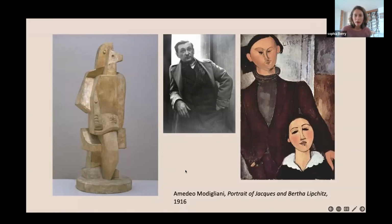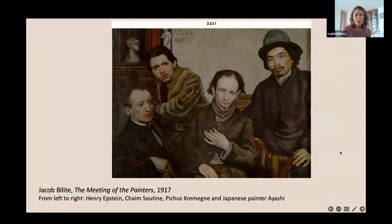If we move on, within this research, I discovered another painting by a not so well-known artist at the same time of the School of Paris. His name is Jacob Billit, and he paints here a portrait of four young men who were artists at the time, and you can see one of them was Henry Epstein. The one second from the left is Sutin. We can recognize him now, right? With those very thick lips and dark eyes.